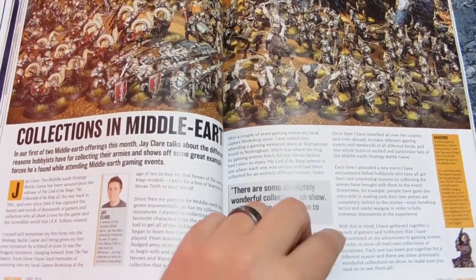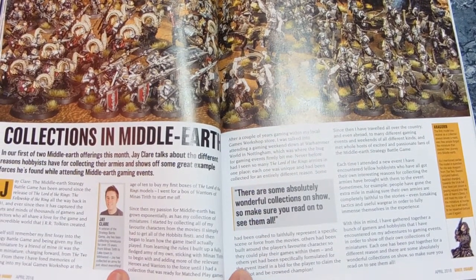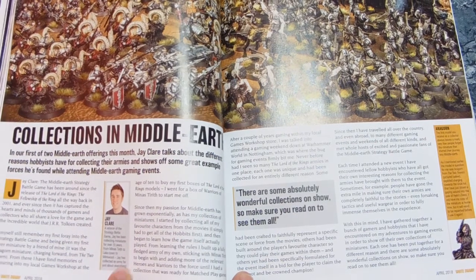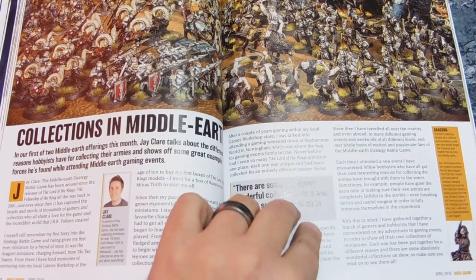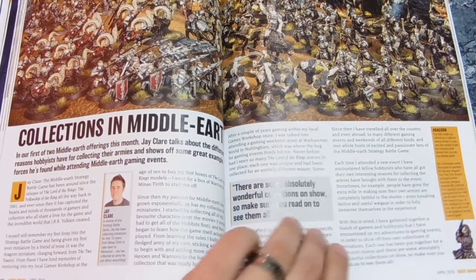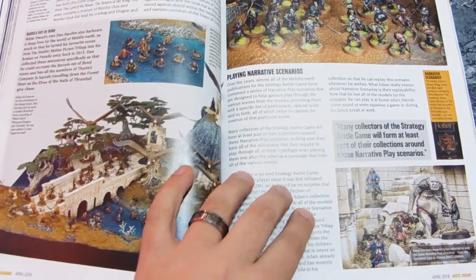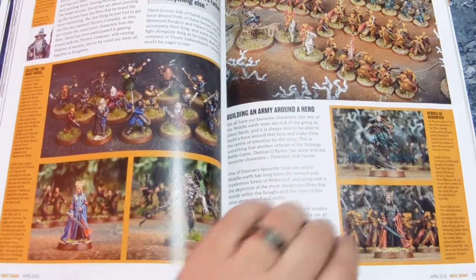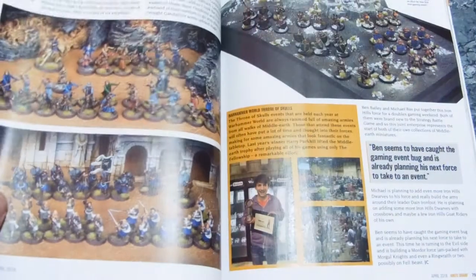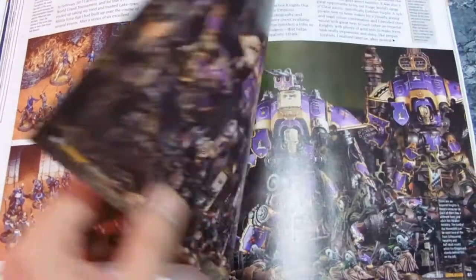And we've got some hobby stuff by Jay Clare, talking about Middle Earth, which is his specialty. Now I've met this lad before. He is actually a top bloke, and I think he's helping design the rule set for the Lord of the Rings Hobbit game systems, and quite clearly he's got a hell of a lot of stuff available to him. And even more.